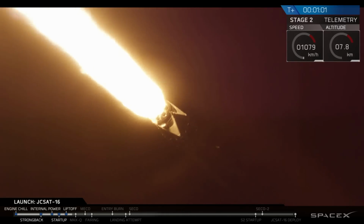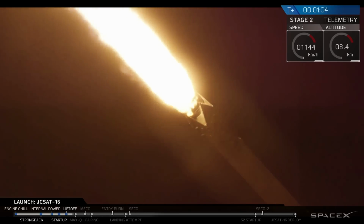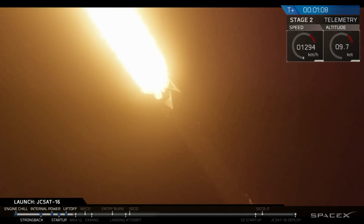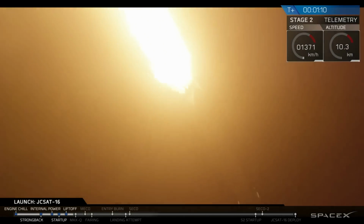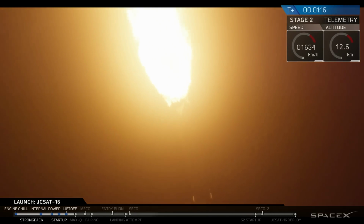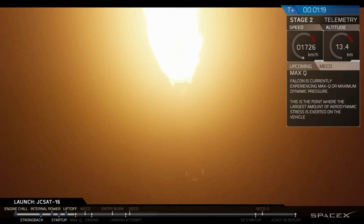You're looking at the Falcon 9 powering its way through the low atmosphere as it heads into the parking low Earth orbit. First stage continues to burn under the power of 9 Merlin 1D engines. We're already through the throttle down and throttle up phase. Coming up to transonic, let's listen in.